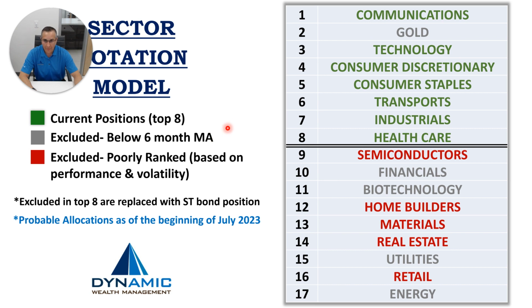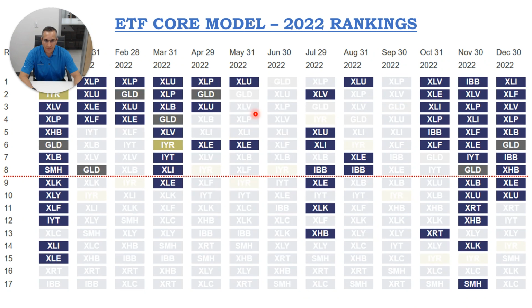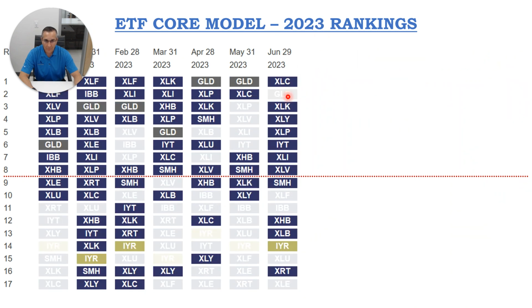To give you an idea of how that works, and paint a visual for you, I'm going to walk you through the different rankings we've had. This is the current ranking, the one I just showed you, and again, these are the 17 sectors and industries. Notice a lot of improvement from where we were last month. We had about a 30% improvement, because you had a lot of grays in there. We like to see a lot of color, meaning those are sectors that potentially we will take as allocations.